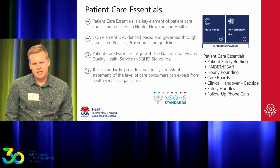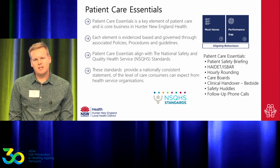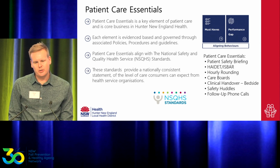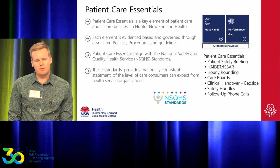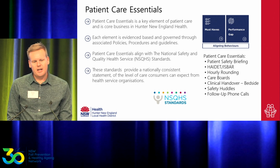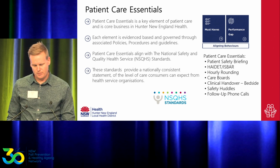So what are our Patient Care Essentials? I'm going to be talking about a number of these today. In summary, this is inclusive of our patient safety briefing, our communication techniques, which include HADIT and ISBAR, intentional hourly rounding, care boards, clinical handover at the bedside, safety huddles, and our follow-up phone calls after hospital. Important to note that each of these elements are governed through associated policies, procedures and guidelines. The Patient Care Essentials align with the National Safety and Quality Health Service standards, and these standards provide a nationally consistent statement of the level of care consumers can expect from the health service.